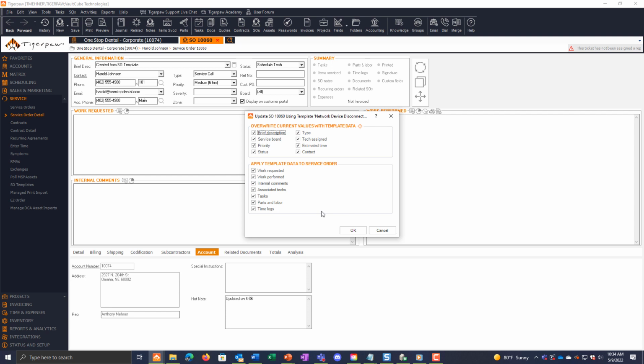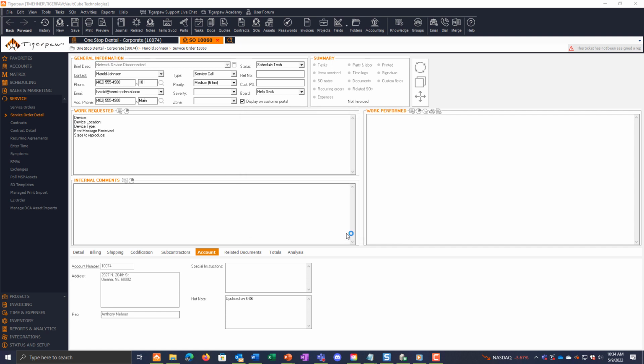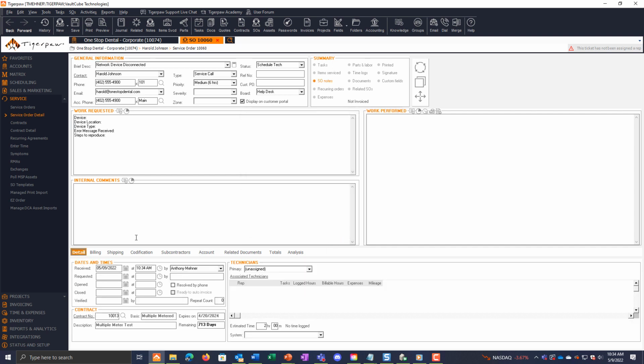Here, I can select certain parts of the template to use on my new service order. Because I want to use the entire template, I will just click OK to select all options. The service order is then populated with everything established in the template. I'm ready to fill out the work requested and get this ticket taken care of.